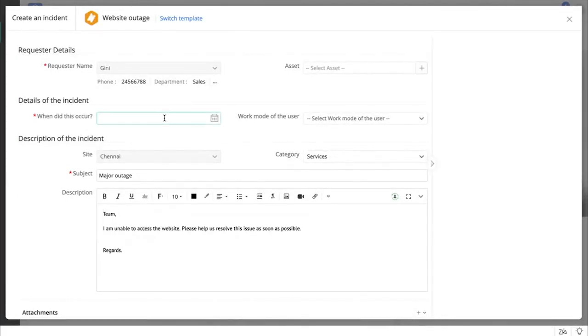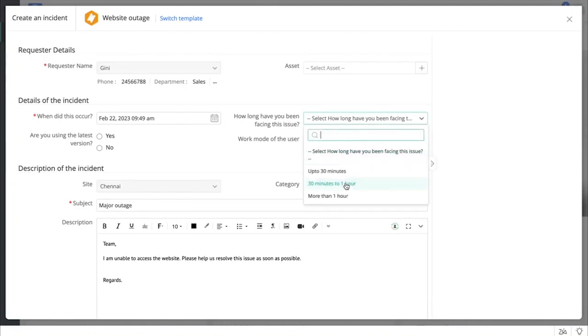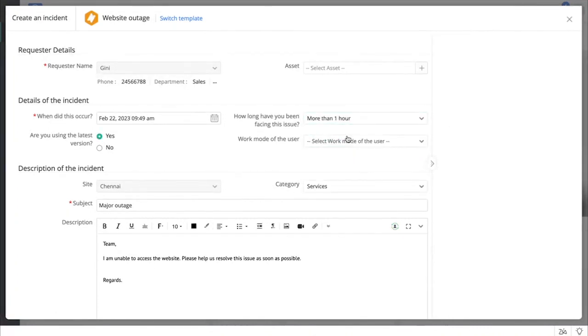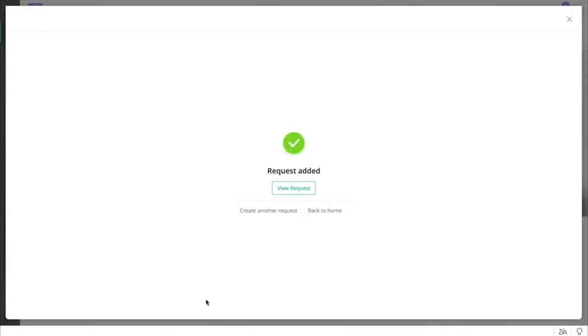So let me say that I am facing this incident right now. Now, as and when I gave this detail, two additional fields were displayed on the screen, right? So this is what makes this form very dynamic. We will see how you can construct such dynamic forms a little later. For now, let me just fill in the necessary details, and let me say that I'm going with the hybrid work model, and I'm going to submit this ticket to my IT desk.